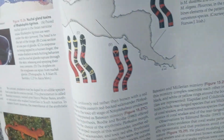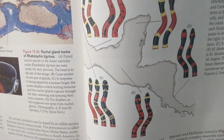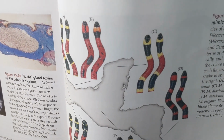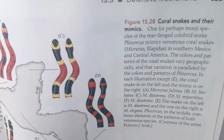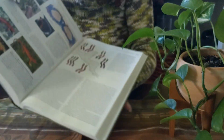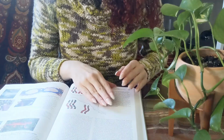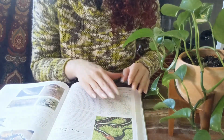I was right. Coral snakes. Here we go. I wasn't even looking at that. That's my example that I was giving a second ago. But yeah, as you guys can tell, I need to read up a little bit more before I attempt to give you guys better explanations of things.